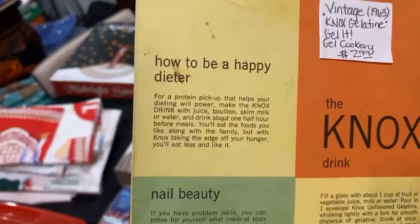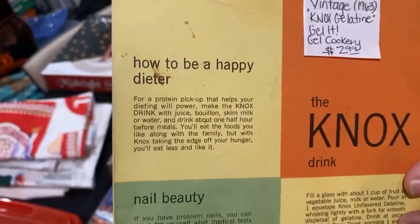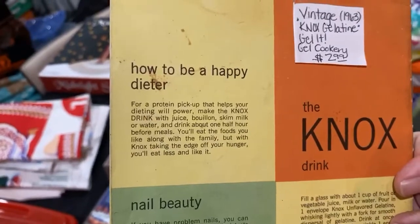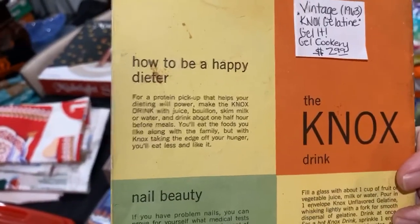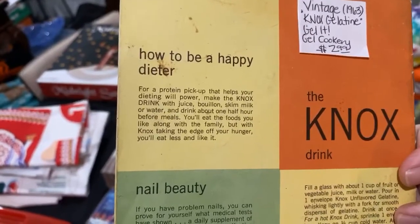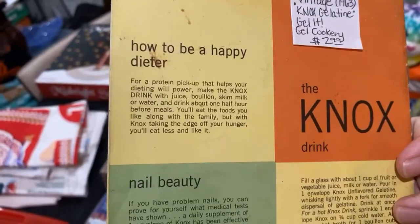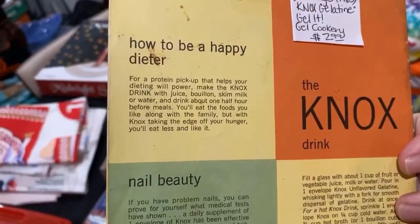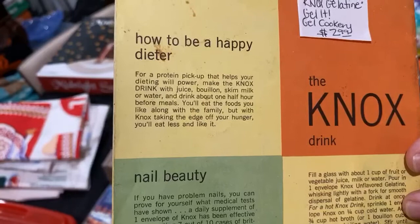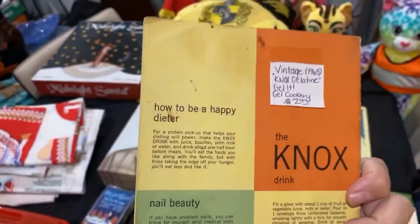How to be a happy dieter. Okay, if you need a diet, listen up. So I need to listen up. For a protein pickup that helps your dieting willpower, make the Knox drink with juice, bouillon, skim milk, or water, and drink about half an hour before meals. You'll eat the foods you like along with the family, but Knox takes the edge off your hunger. You'll eat less and like it. Oh, that's cool, Shelly.